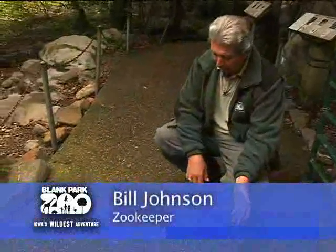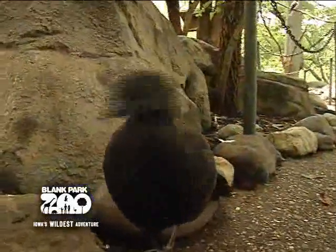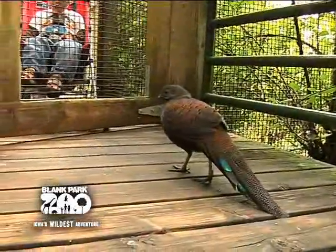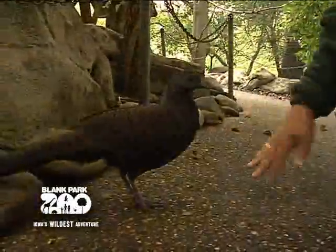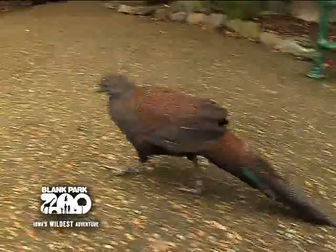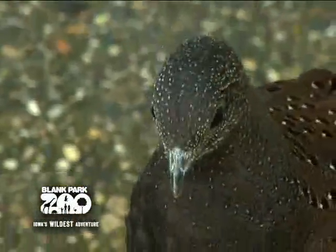This is Morty. He's a peacock pheasant. He's a Rothschild's peacock pheasant. He's kind of the greeter at the aviary when you first come in. Morty seems to like everybody. He's one of 3 that we have here at the zoo. We have another pair. They're in another aviary. We're trying to get them to breed. They're kind of rare in the aviaries around the zoo. Not many people have them.